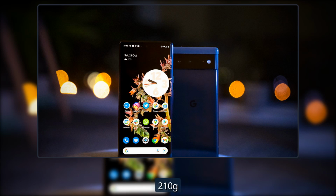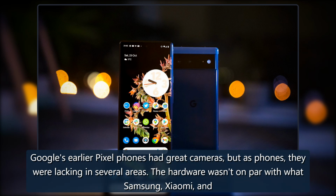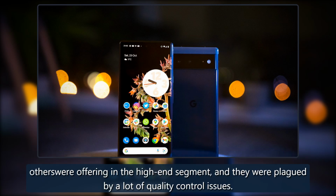Weight: 210 grams. Pros, cons. Google's earlier Pixel phones had great cameras, but as phones, they were lacking in several areas. The hardware wasn't on par with what Samsung, Xiaomi, and others were offering in the high-end segment, and they were plagued by a lot of quality control issues.